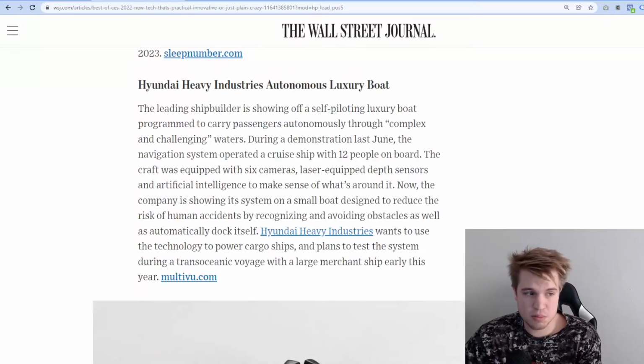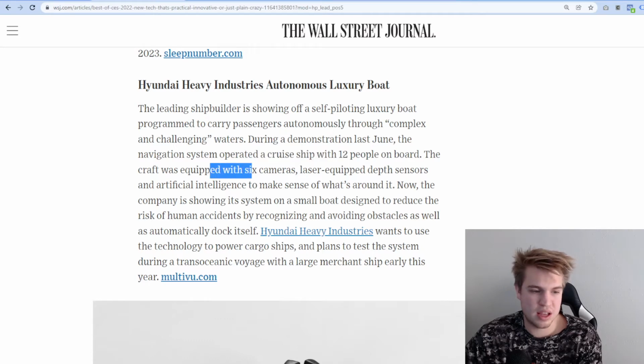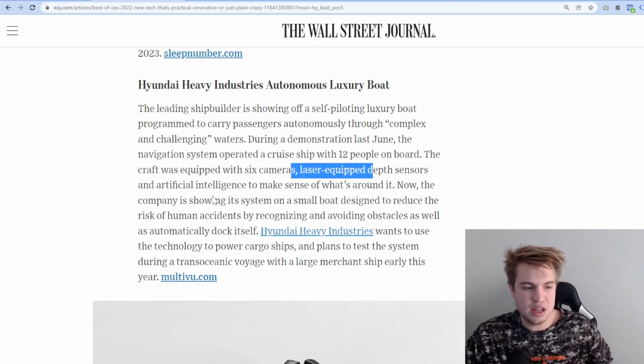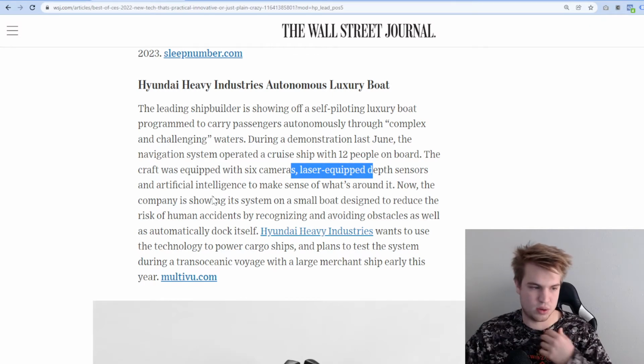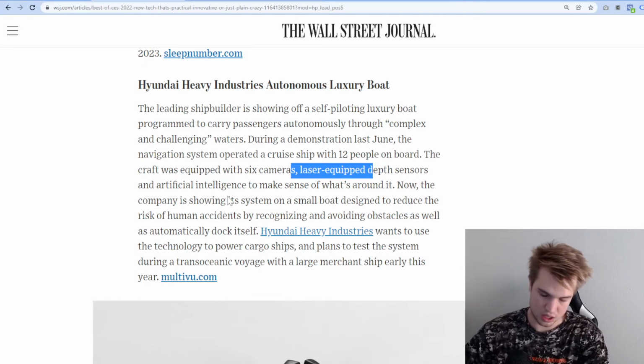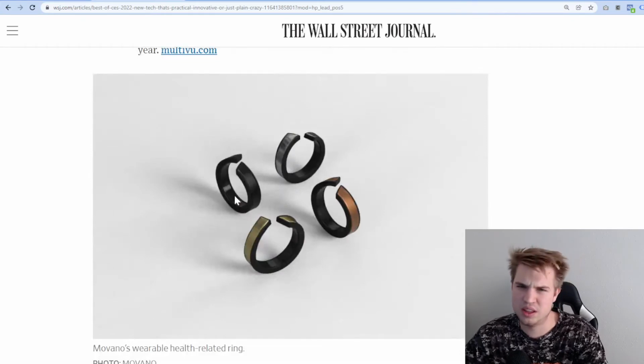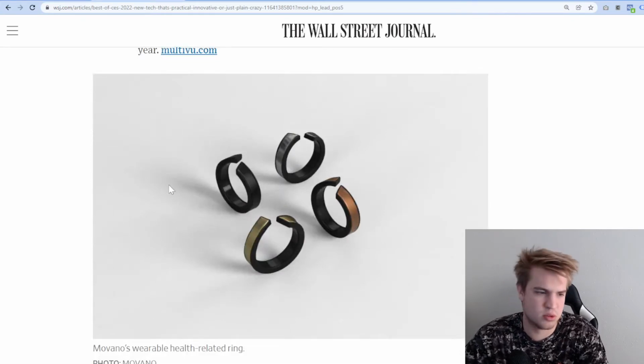So they don't have a picture, but apparently Hyundai is creating a luxurious autonomous boat, a cruise ship with 12 people on board, and it has 6 cameras, laser equipped depth sensors, and AI to make sure it has a sense of what's going on around it. So something interesting. I think of this more as a toy than kind of something that everyday consumers would use.